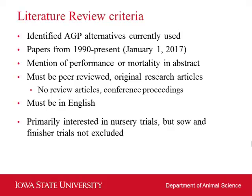After we got all those papers, we looked through all the abstracts and said, do they mention performance, whether that be average daily gain, average daily feed intake, or feed efficiency? Do they mention that in the abstract? Or do they talk about mortality in the abstract? We determined that these papers had to be from peer-reviewed sources and that they had to be original research. So there was no review papers that were included in this.